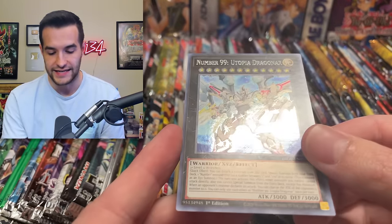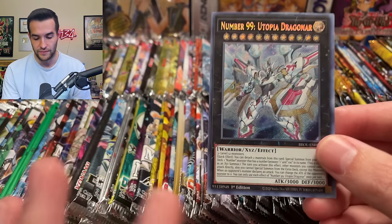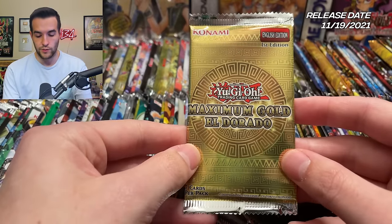Why does this look so light? It looks really, not like faded, but I don't know. Yeah, it kind of looks faded. It looks weird. It's a secret rare though. We'll take it. Up next is Maximum Gold Eldorado.